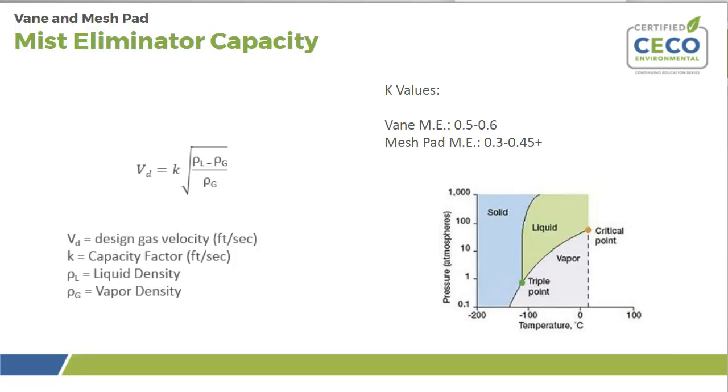So for vanes and mesh pads, I'm going to be going over some equations here, but don't worry about that. There's not going to be any questions on the equations. The main reason I'm showing these equations is just to show the parameters that are important and talk through them. So that's all that is.